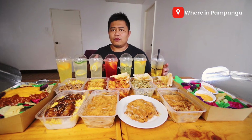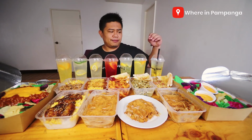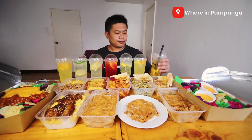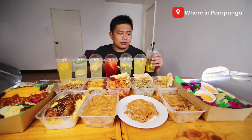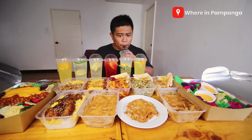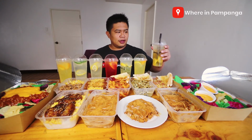Wow, sarap. When the drink is a lemon based, you can't go wrong with it, guys. So, just add a little sugar, or you combine it with other fruits like a cucumber, an orange. You really can't go wrong. So these are actually available sa C-Style Kitchen. So yeah, have a refreshing day with them. Wow, that is so refreshing.